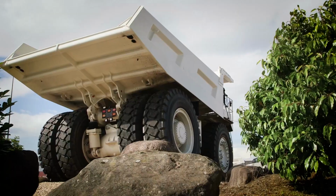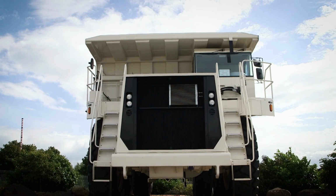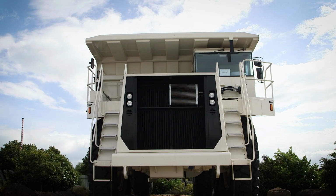So these trucks go to work in gold mines in Africa, diamond mines in Russia, and coal mines in China, Indonesia, Australia, and all across the world, including the Americas. From a simple horse and cart to these great monsters, the dump truck truly is a wicked invention.